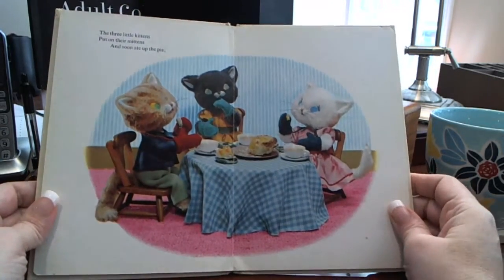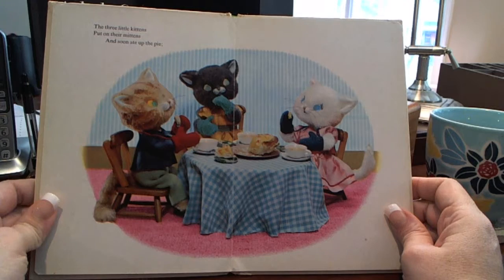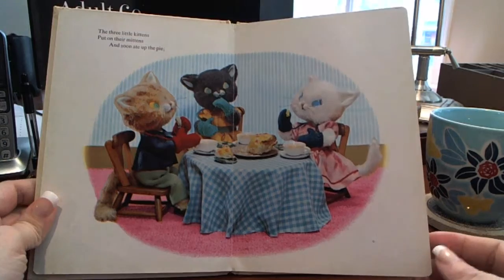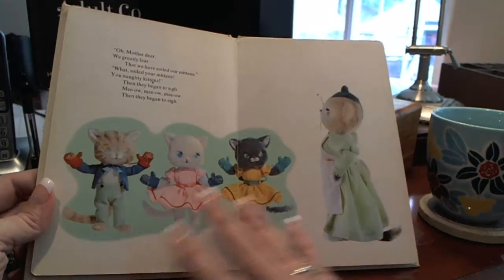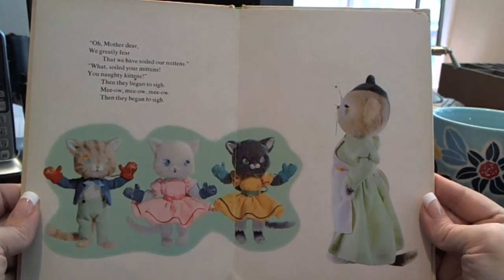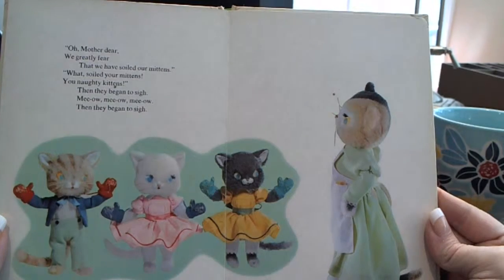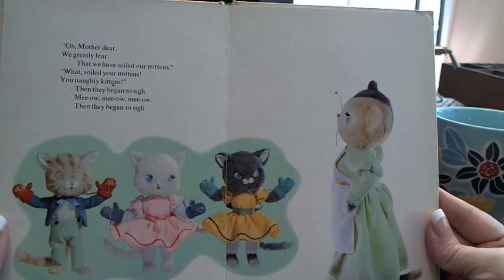And sure enough, the three little kittens put on their mittens and soon ate up the pie. And those mittens did not stop them one little bit. Look at that. Neat as a whistle. Down, down went the pie. Uh-oh, maybe not so fast. "Oh, mother dear, we greatly fear that we've soiled our mittens." "What? Soiled your mittens, you naughty kittens." Then they began to sigh. "Meow, meow, meow."